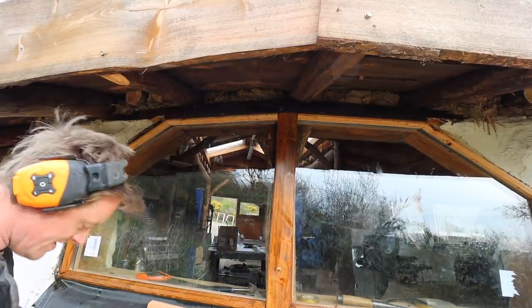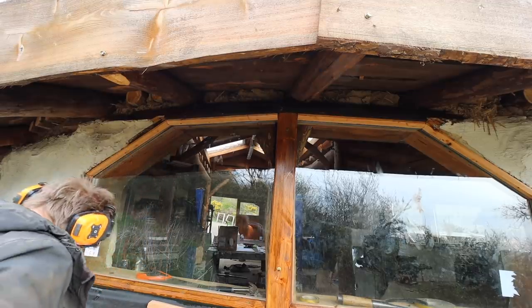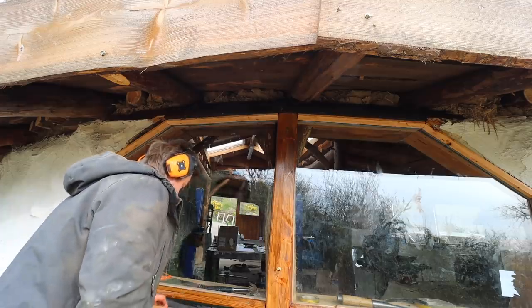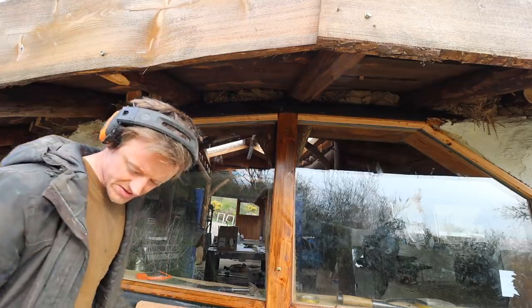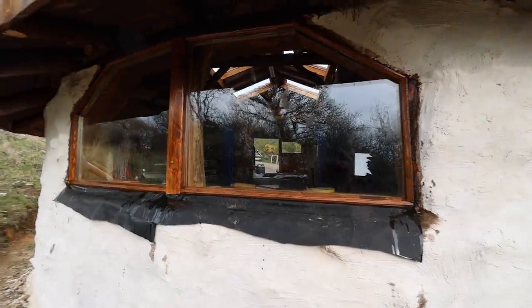Oh, I'm having a bit of a mental battle with this, I have to say. Just want to get it done, have the workshop finished now. Right, that one's done. Pleased about that. Bit of a battle today, but yeah, glad it's done.